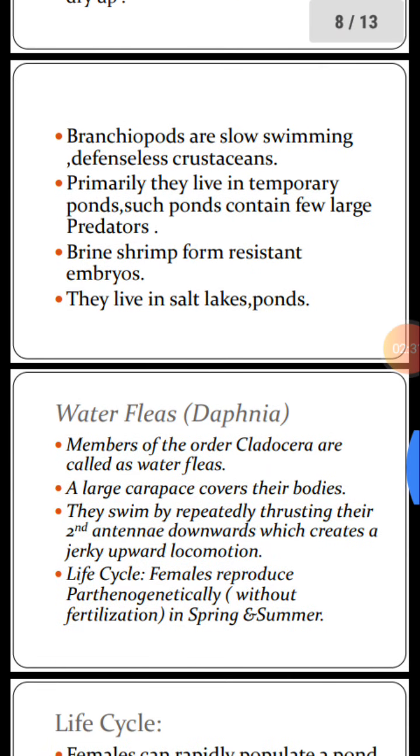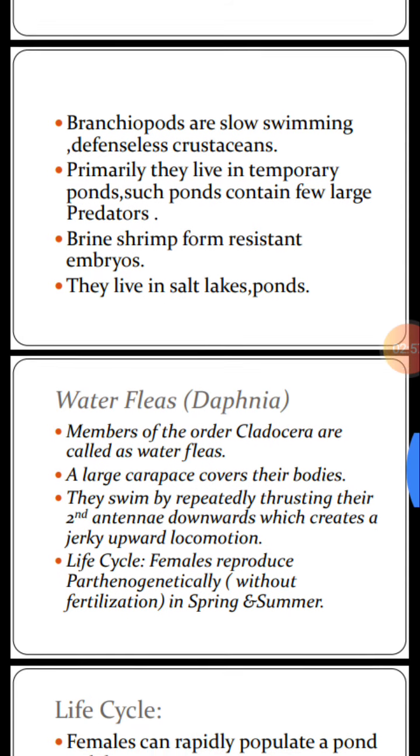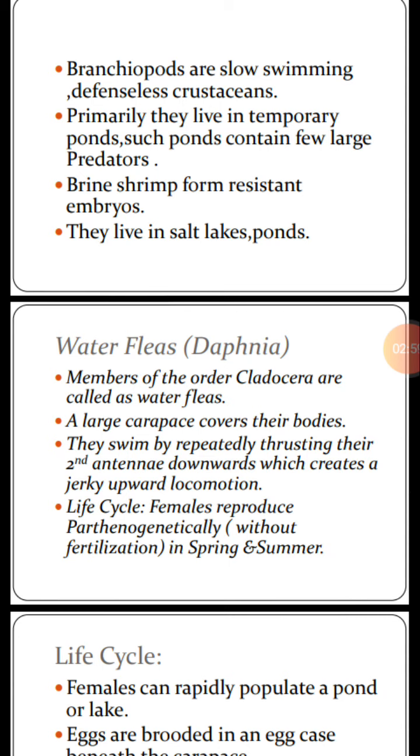Now we will study water fleas, Daphnia. Members of the order Cladocera are called water fleas. A large protective shield-like structure called carapace covers their bodies. They swim by repeatedly thrusting, meaning pushing, their second antenna downwards, which creates a jerky upward locomotion and helps it to move.